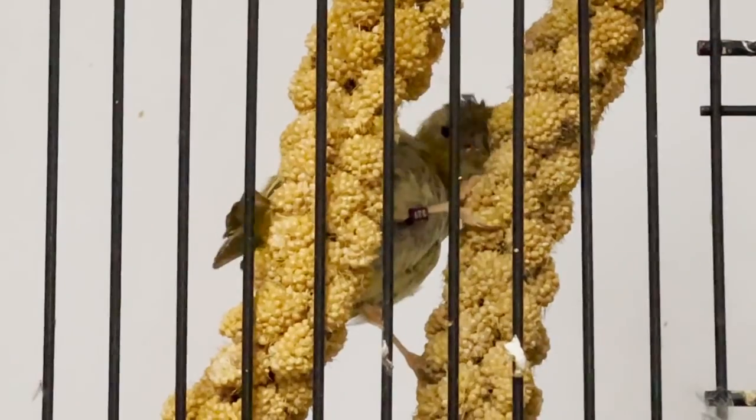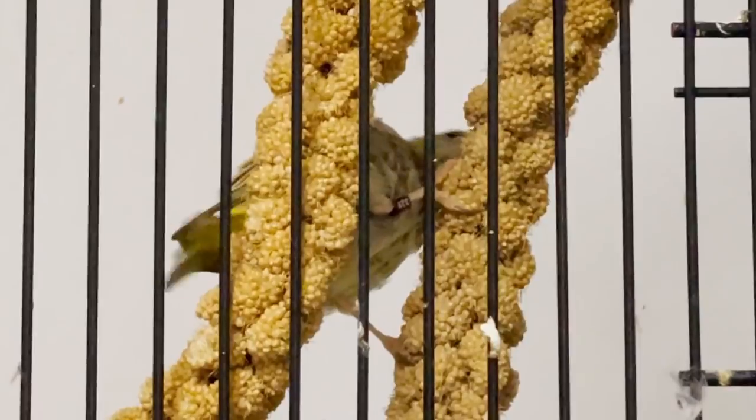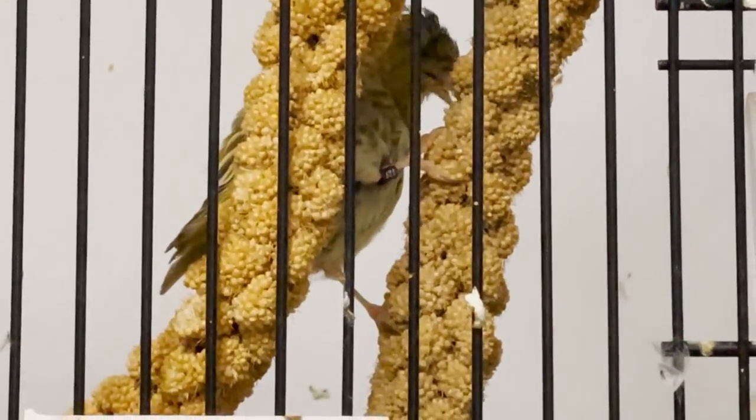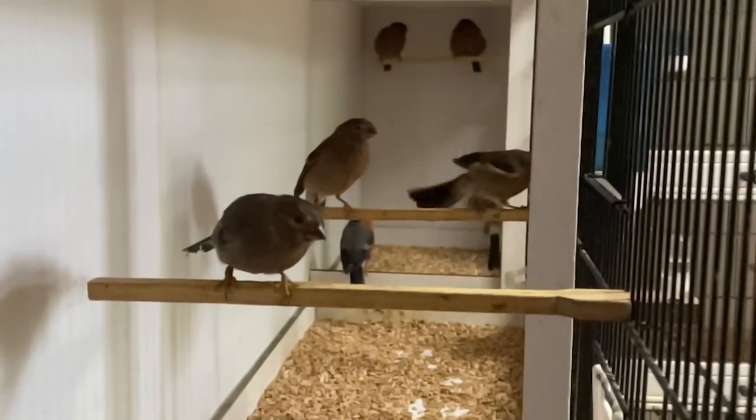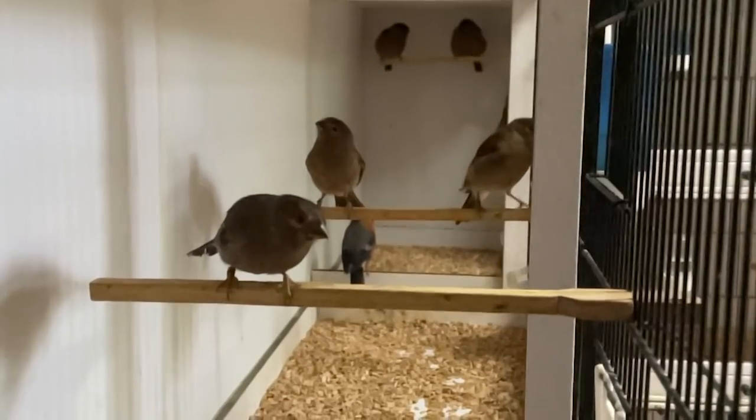With regards to the other natives, it's still to be decided what stays and what goes. What's more than likely to stay will be our bullfinches. You can see I've managed to capture some of the bullfinches here. At the back of the cage, it looks a little bit mucky, and that is blackberry.